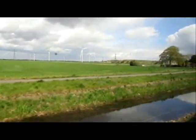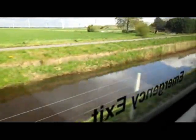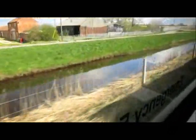Yeah. But it's nice. We're following a dike, going around one or two quite sharp curves. But the train's not moving that fast, so there must be a speed restriction along this line, I would think. Well, that dike has now gone. Oh no, it's not. It's come back. Yeah. Lovely, lovely reflections.